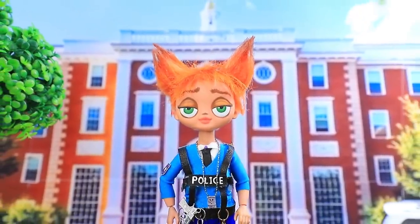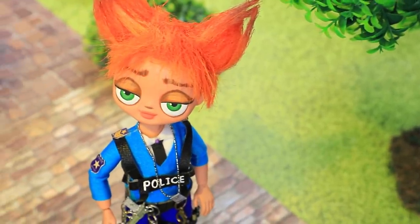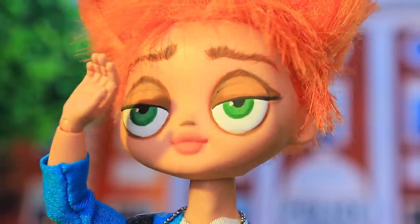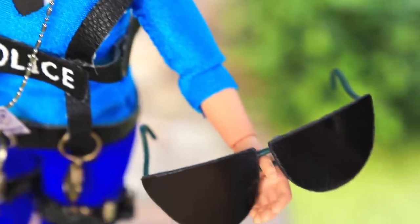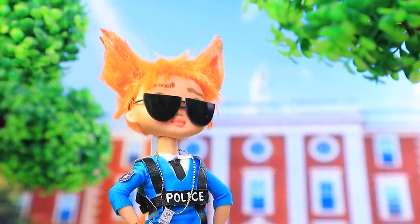When the fox became a real cop, he had a problem. You can't chase criminals when the sun is shining right in your eyes. The sunglasses came in handy again. Plus, he looks super cool.